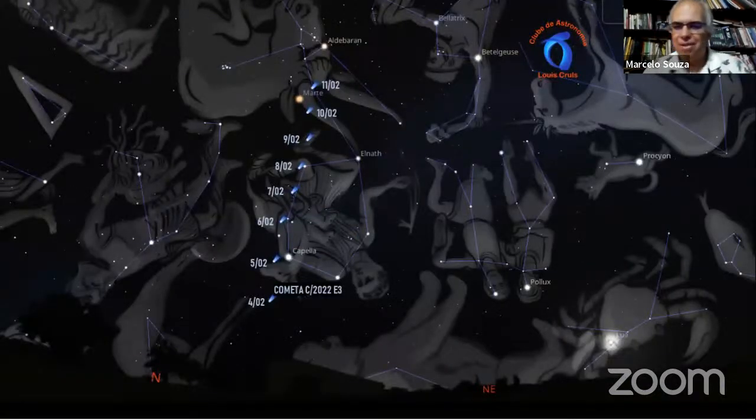Here is the position of the comet for us here in our region in Brazil. I think that's almost the same for Cesar. It is lower for him, probably, than what I'm showing here. And we tried yesterday, and I will show one of the live interviews I gave, two in total, one at noon, and the other live during our activity to find the comet at night.